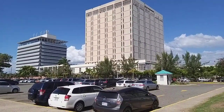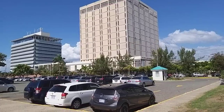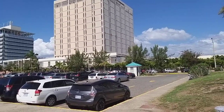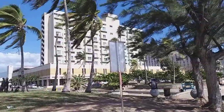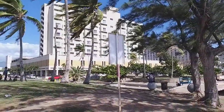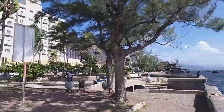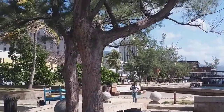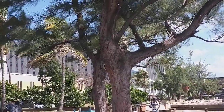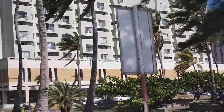This building here is the office center building, with some government agencies in it. And this is an apartment complex right here. Then down here is one of the newest developments, which I'll get closer to and tell you guys some more.